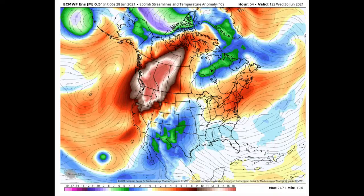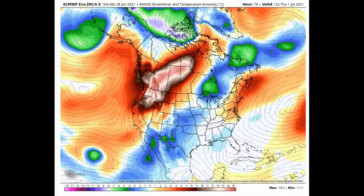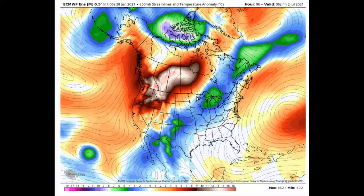This heat index is valid on Wednesday morning. You can see that it's still with us here in the Northeast United States. But we start to see some cooler air. This kind of gets stripped off to the north, and this becomes dislodged in a few pieces, but our temperatures are going to be coming down considerably.